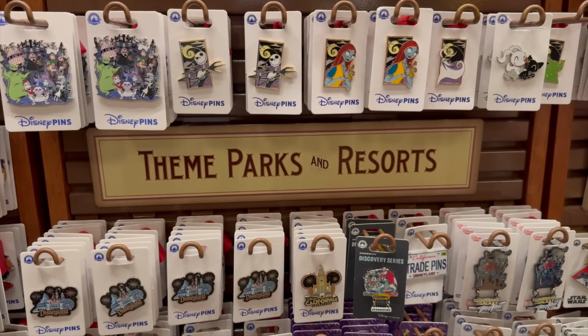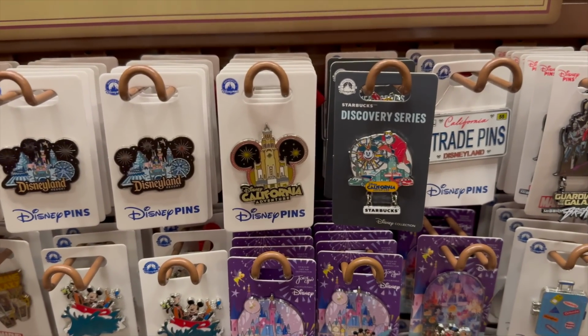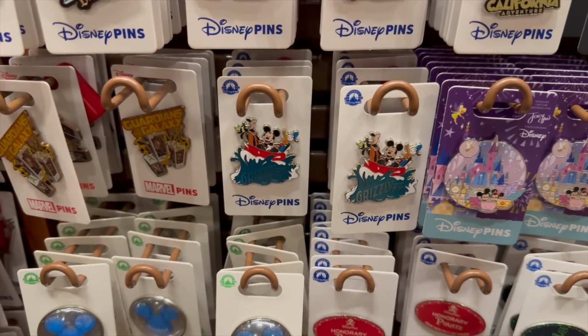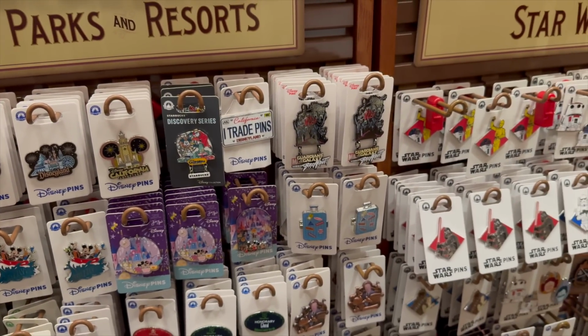In this little section for theme parks and resorts, check out these pins for Disney California Adventure Park. They look so cool. We also have the Grizzly Rapid Ride, as well as the Guardians. So many cool things to pick from.